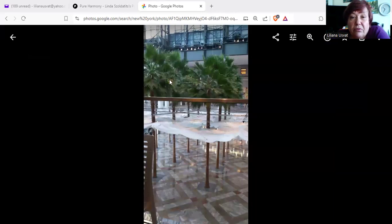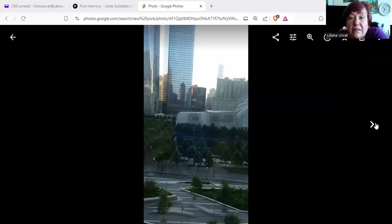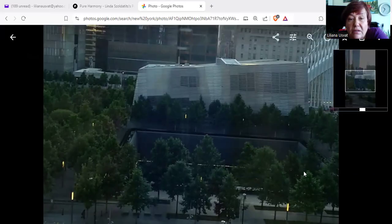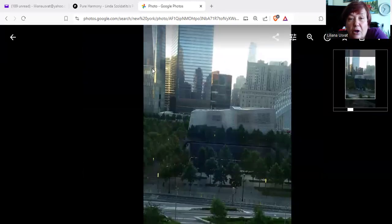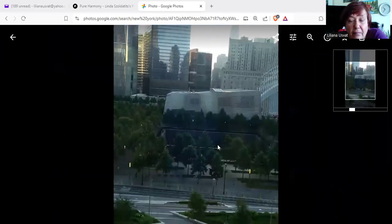So there is a rotunda and an amphitheater. Here you see there are real life trees inside this amphitheater. This is downtown New York City. So this is the hall that is basically a fountain, because instead of two buildings, this is the One World Center that was built after the 9/11 attack, and because there was not enough money, instead of the second building, it's a hall.